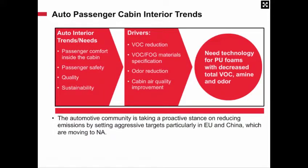So the automotive community is taking a proactive stance on reducing emissions by setting aggressive targets, particularly in Europe, with considerations currently happening in China. And the global specifications that we discussed earlier in our presentation are also going to drive the move for improvements coming in North America as well.